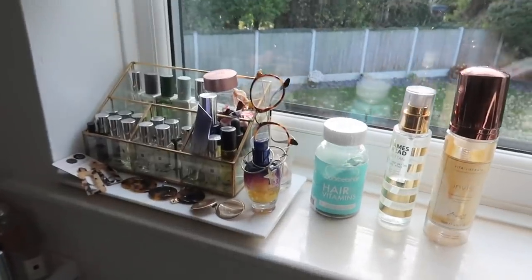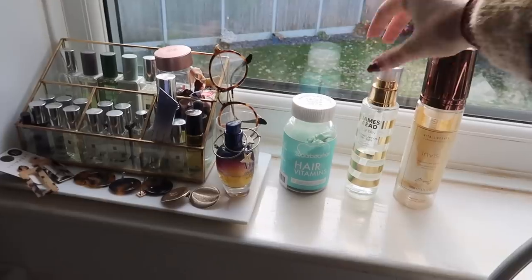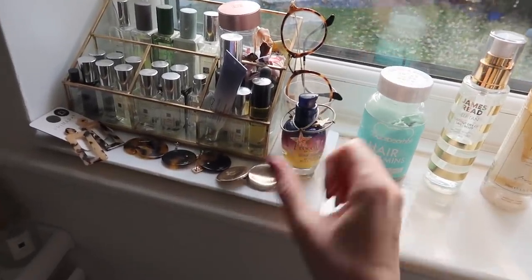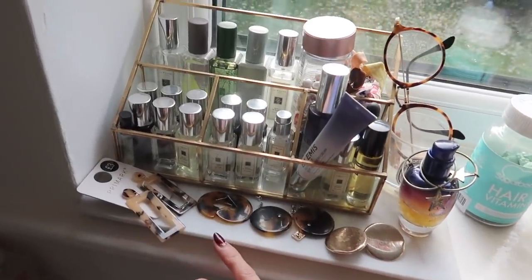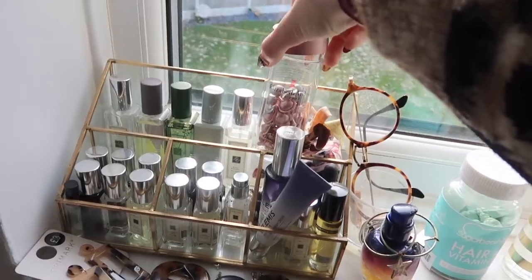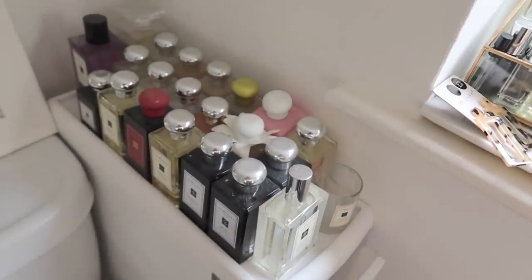And then on here, just some fake tans to remind myself that I need to fake tan tonight. This has run out, it's actually really good. Some James Read, some hair vitamins. Currently loving L'Occitane. All of my little earrings that I'm wearing at the moment. All my mini Jo Malones. This Elizabeth Arden is so, so, so good. Retinol capsules. And then here, lots more Jo Malone perfumes.